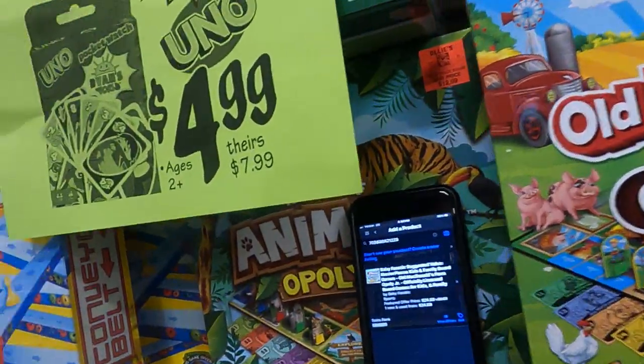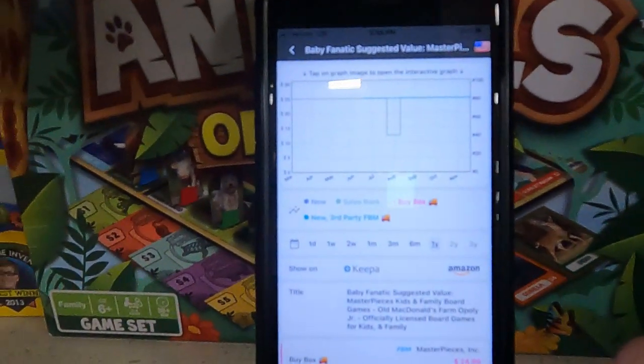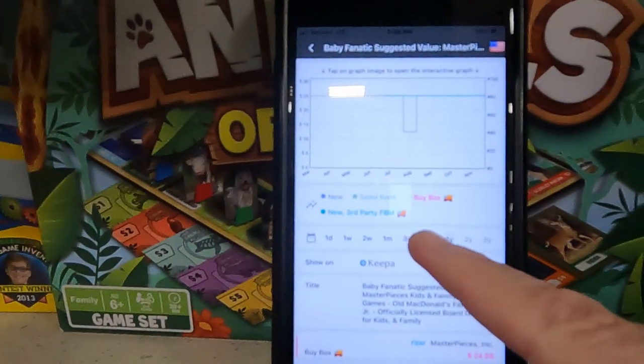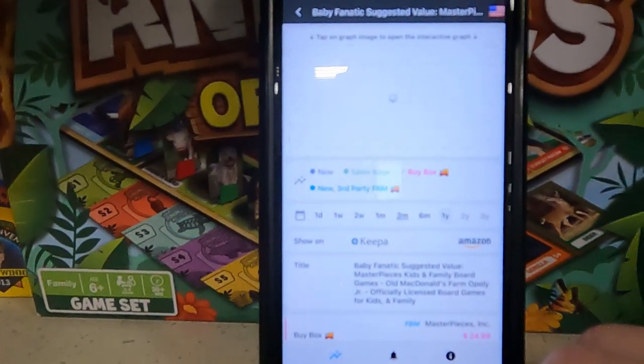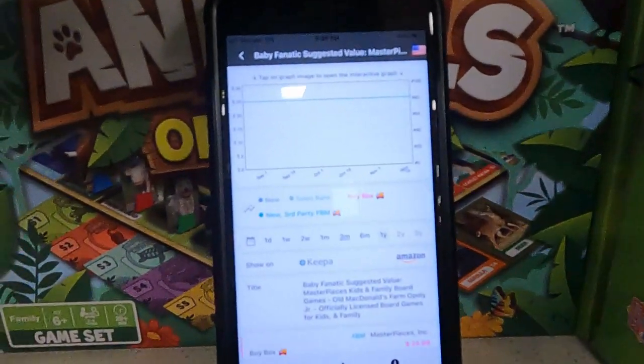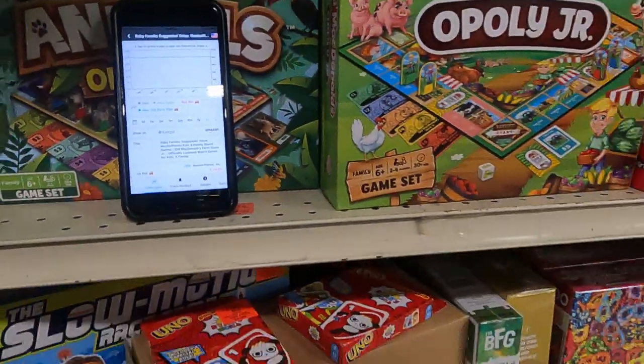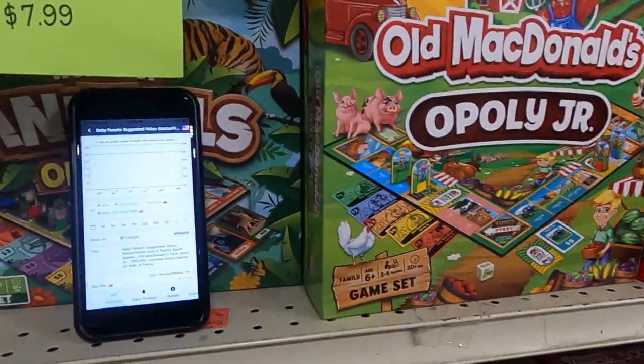Let's take a look at Keepa. So here's our Keepa chart for the last year. No sales rank. We go back 3 months. Yeah, it looks like it's been on the market for a while. It just has no sales. So yeah, I'm staying clear from that one.